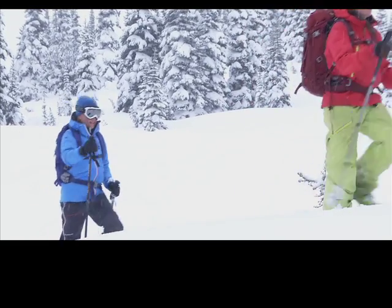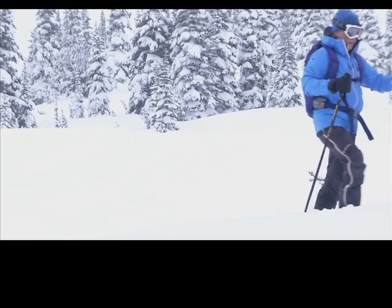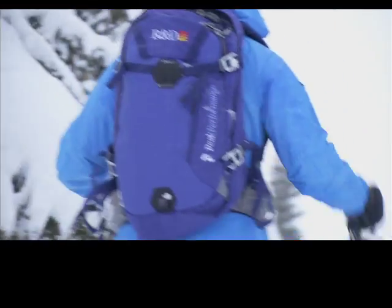Enabling us to enjoy the beauty of the backcountry safely, time and time again. That solidarity that you get in the mountains is really something that I think all of us treasure. Treasure, and now after this course, respect.